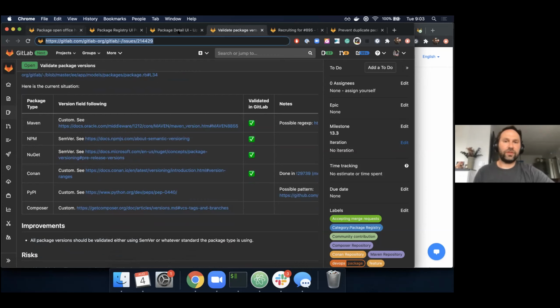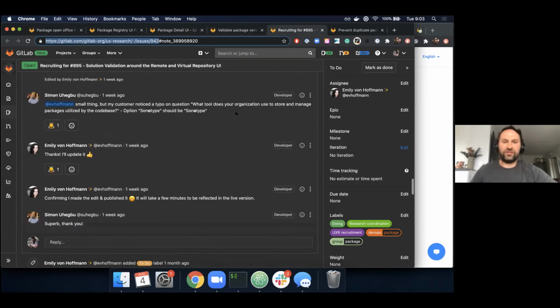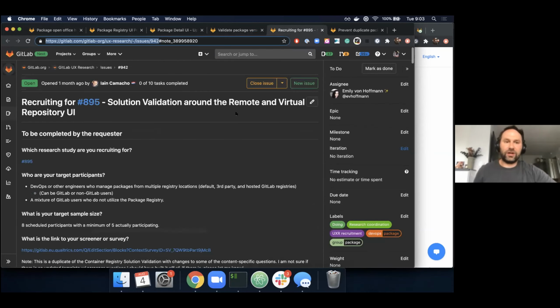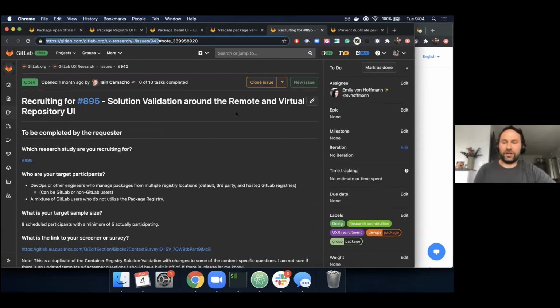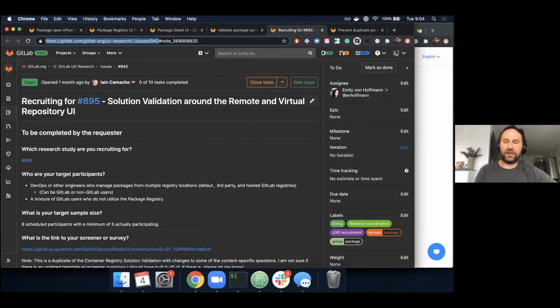And then for people that use the package stage regularly, we're looking to do some user research or solution validation, as we would call it. This would be a meeting with our product designer, Ian, and basically you are given a task and you have to go through an example user interface and try to accomplish those tasks. This is a really good way of giving us feedback on our designs and also another way of contributing. So if you are interested in this, you can reach out to me at trizzy@gitlab.com and we'd be happy to schedule something.